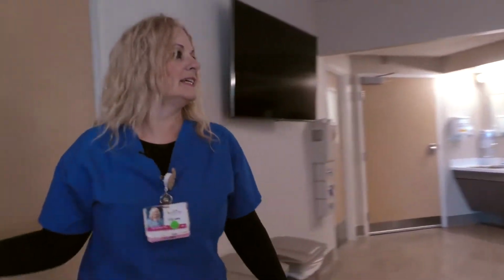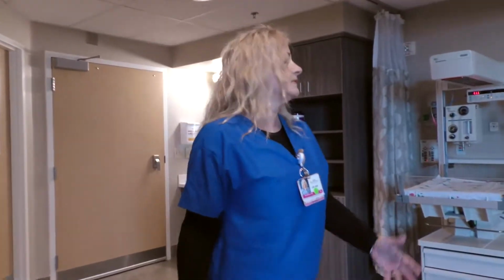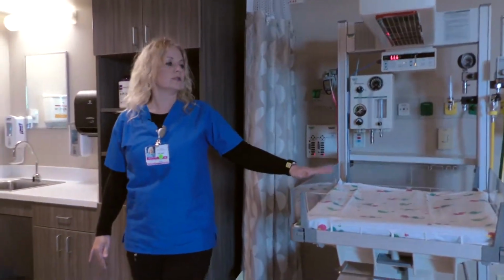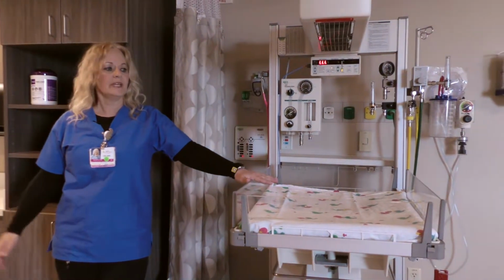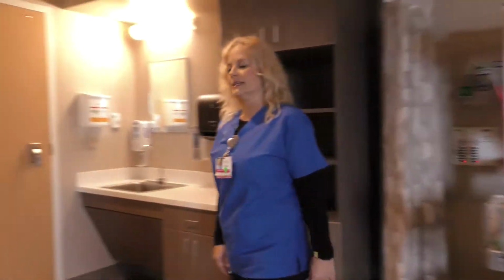All right. So in this room, everything will take place with your baby as far as bathing. Any immunizations, any shots will happen right here unless we have to transfer your baby to the NICU. Let's take a look at where the NICU is.